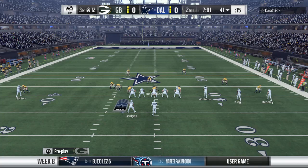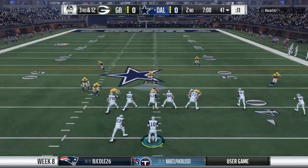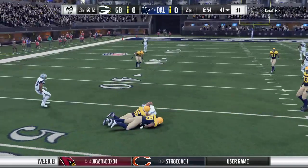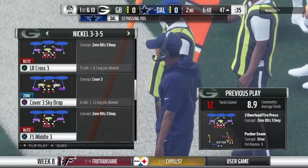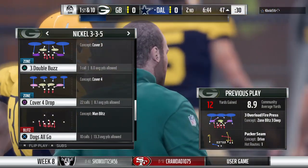Now let's go. 3-19. Now Torgerson. He's got the connection to Cole Beasley. And able to pick up the first across midfield to the 47. Give him 12 yards on that one. It earns him a fresh set of downs.